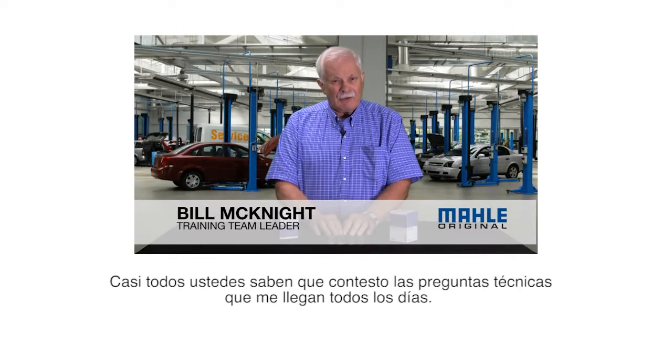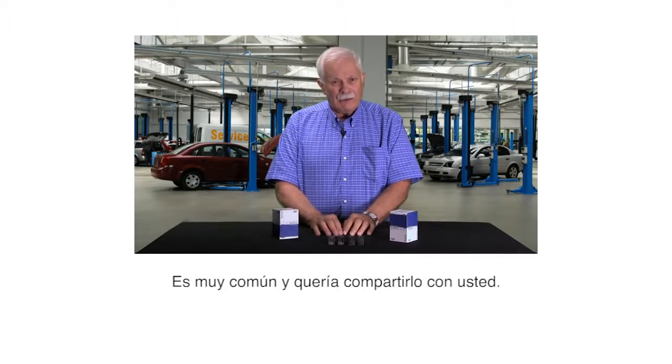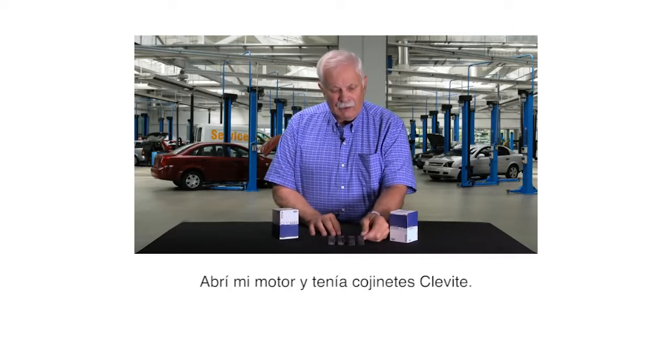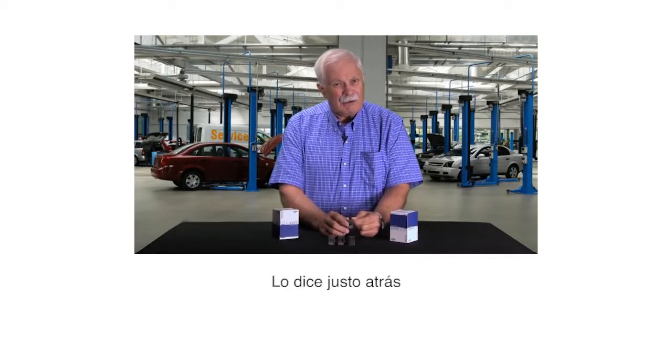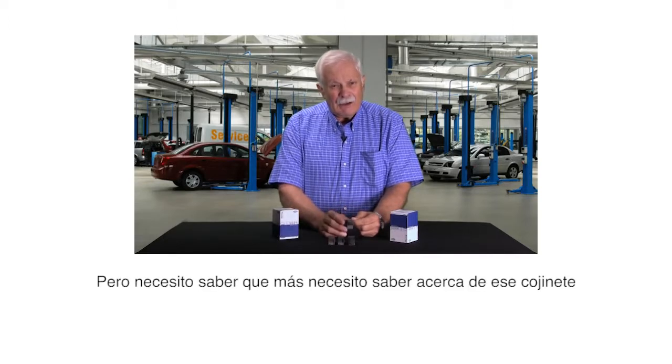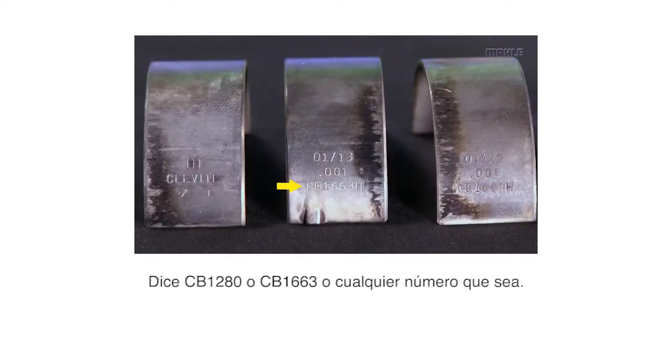Most of you know I answer the online tech questions that come in every day. And here's another one that I see just about every week of the year. It's very common and I wanted to share it with you. And it goes like this. I tore my engine down and it's got Clevite bearings in it. It says right on the back. But I need to know what else is there to know about that bearing. It's got all these markings on it. It says CB 1280. Or CB663 or whatever that number is.